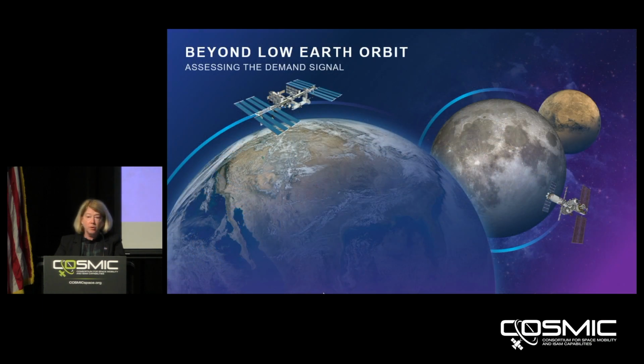So Earth orbit is already showing a demand signal for commercial, but I want you to know that there is a government demand signal for government needs beyond Earth orbit for ISAM technologies. I want you to think about, yes, we are a customer in sustaining our presence in low Earth orbit and GEO, but think about what we're going to need at the moon. And these are foundational technologies that we're working on that are going to enable so much.